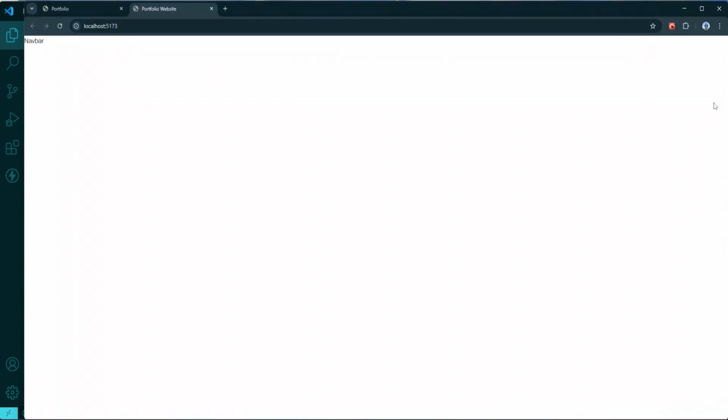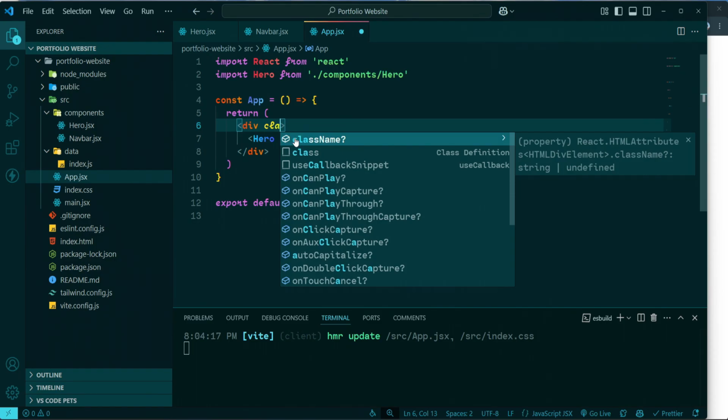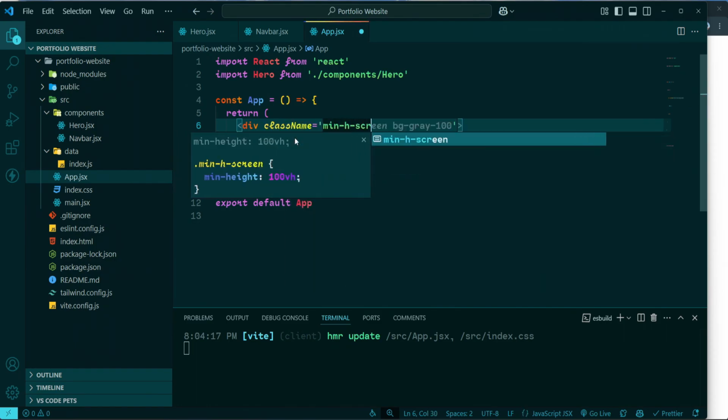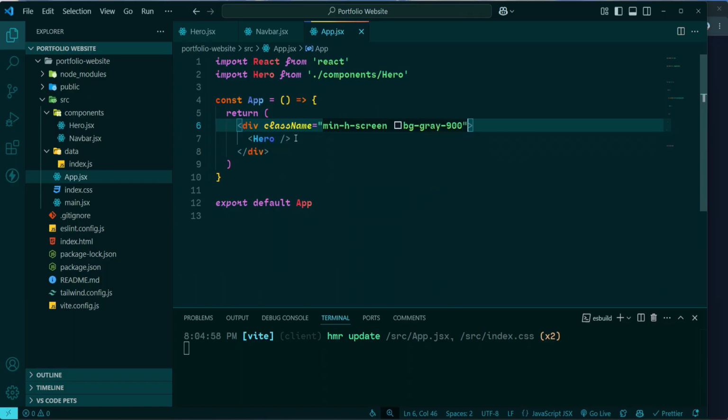Now, if we check the browser, we'll see an empty page because we haven't added any styling yet, but the structure is in place. The hero section is being rendered inside the app, and within it we have our navbar. To ensure our hero section takes up the full viewport height, let's go ahead and add some classes to the wrapper div element inside the app.jsx file. So I'm going to add here the classes min-h-screen. It means that the minimum height will be equal to 100 viewport height, and then we need bg-gray-900. If we check the browser, we'll see a dark background filling the entire screen. Our hero section is there, but since there is no content yet, it still looks empty.